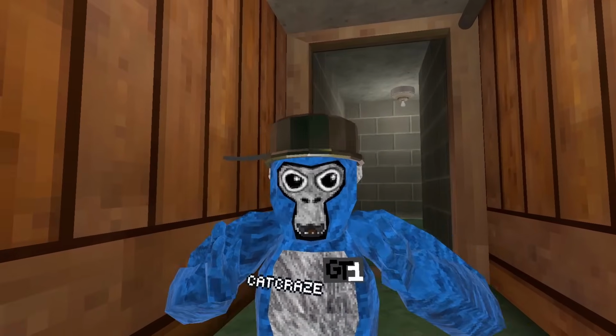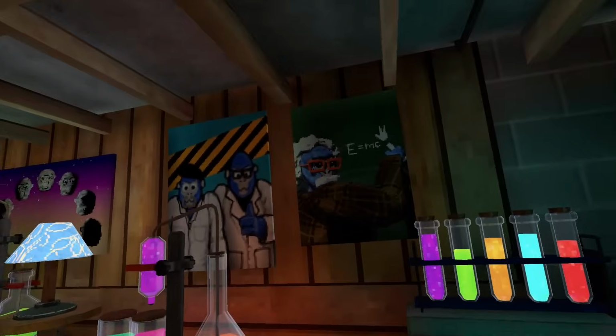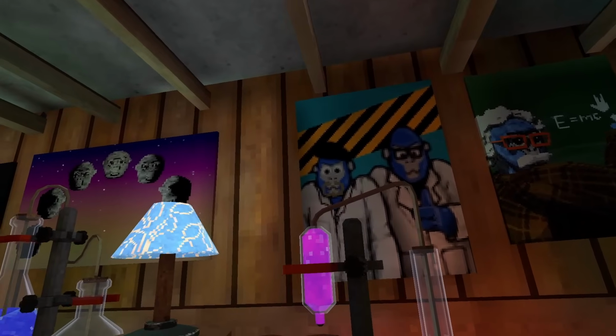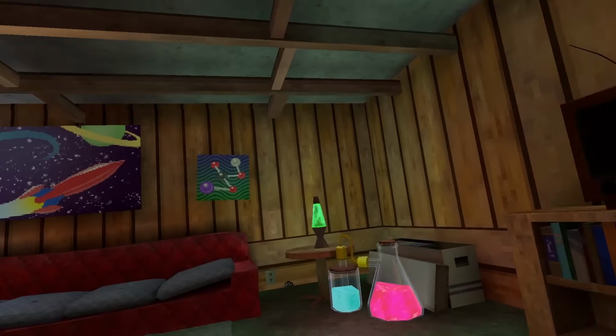Another Gorilla Tech update that is highly possible is the space update, because of all the space posters in basement. Now, the volcano update, we had volcano posters in basement, but now we have space posters in basement. So yeah, you can see the resemblance.